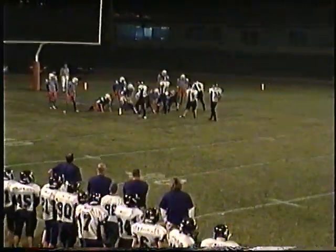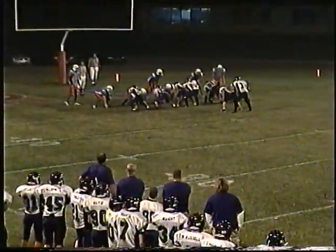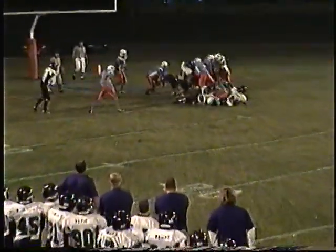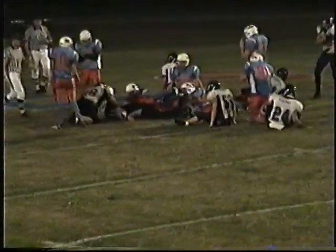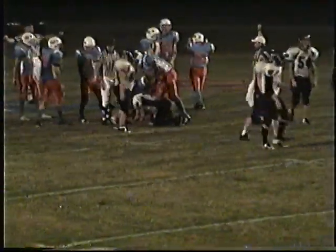Cheney under center. High formation. Handoff to Hummerhouse. That is by number 32, Hummerhouse. And they're going to umpire him, but it looks like he will be short. 4th down.